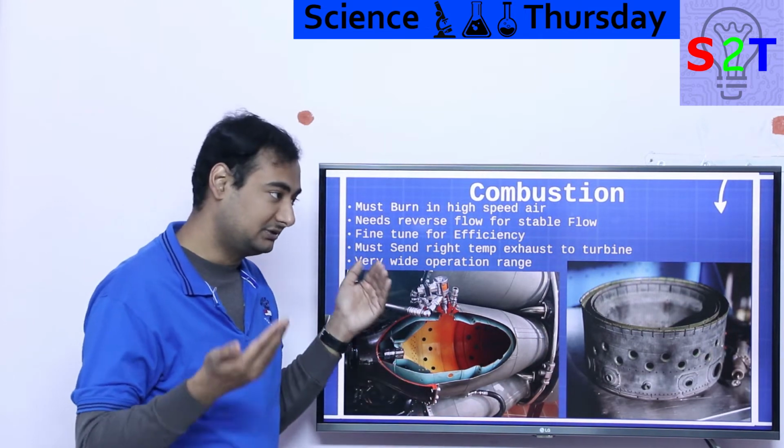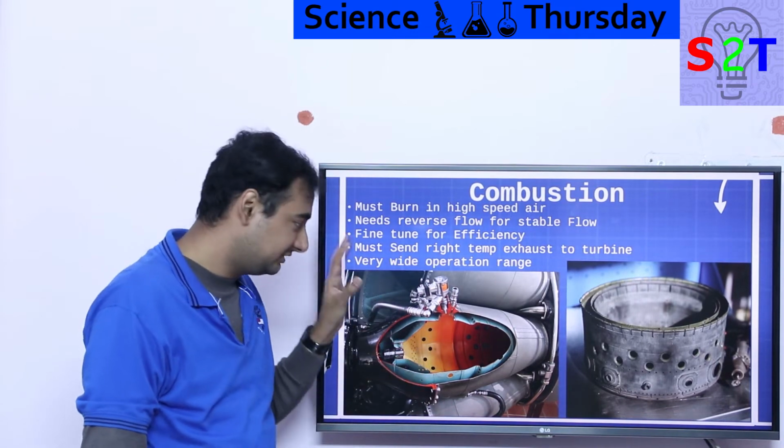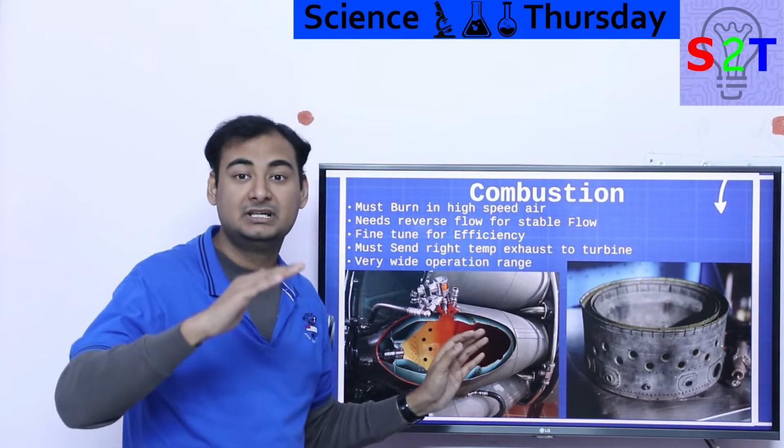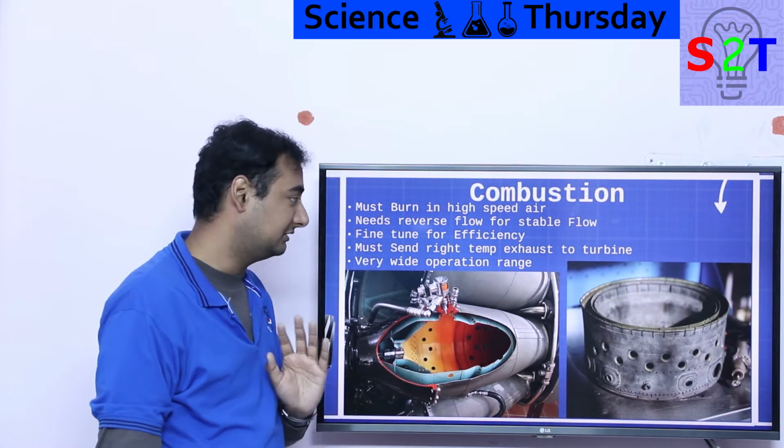You drop the temperature, so temperature now drops to 1500 or 1300 degrees Celsius. So this is the whole area. Designing this puppy, basically where it works from sea level to high altitude, is very difficult. Now engineering these puppies is on a whole different scale.